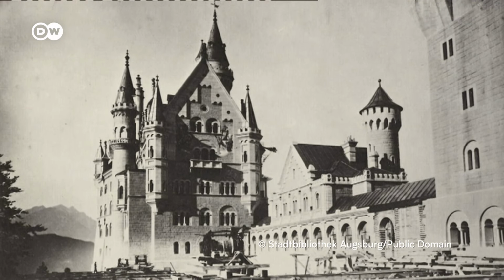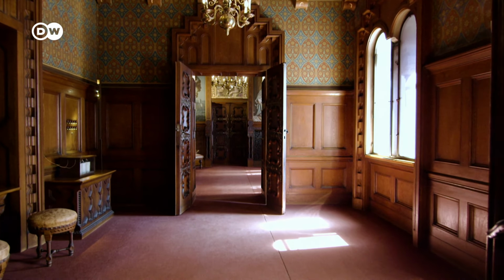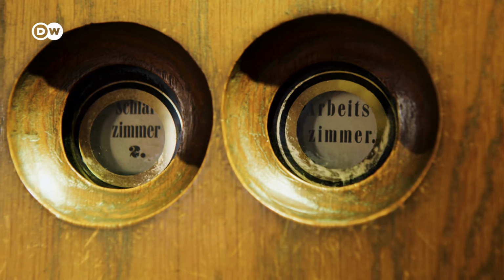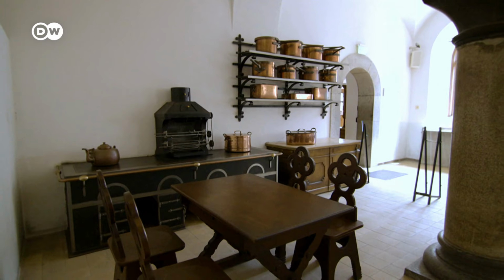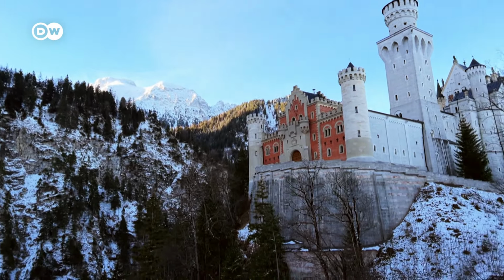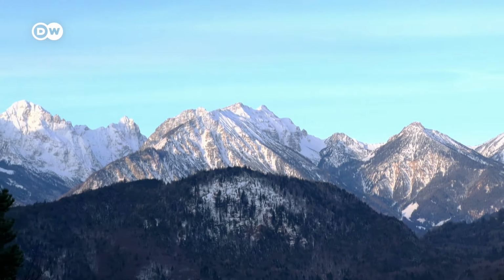King Ludwig was an early adopter of new technologies. Modern elements are also to be found inside. A telephone line with a connection all the way to Munich. An electric bell system to summon the servants. And hot and cold running water. Spectacular, amazing location. Unbelievable. Really, absolutely out of this world.